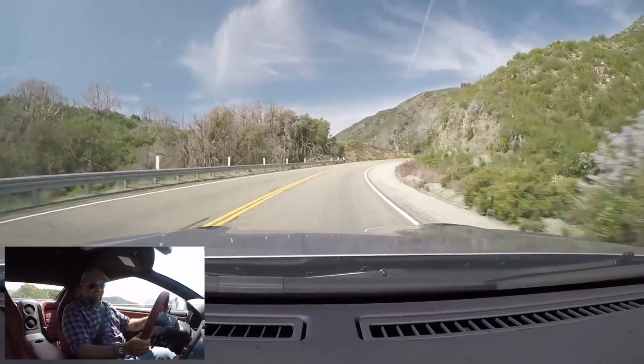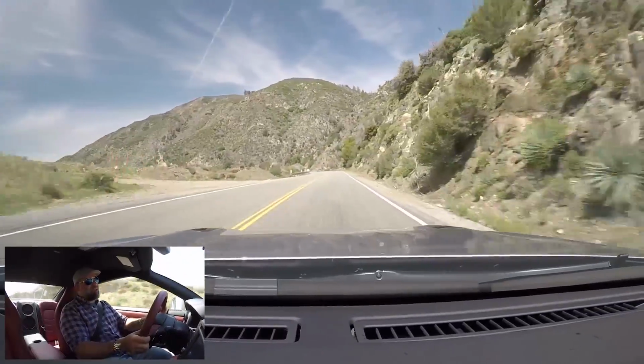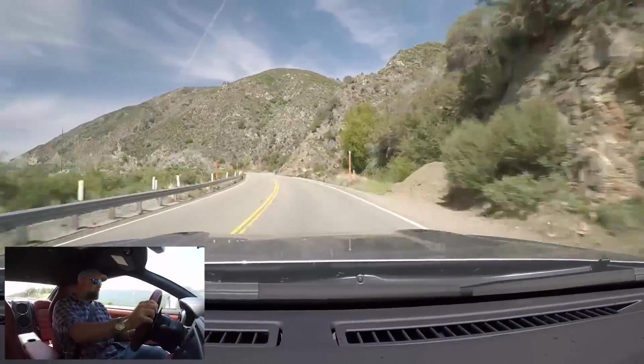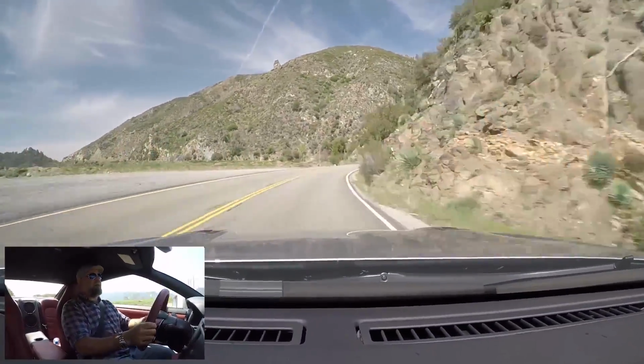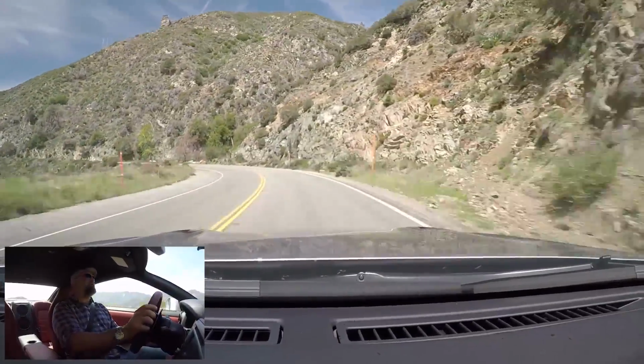The brakes are excellent. The discs are huge, 6 pistons, and they really get this thing hauled down. Wow. Very, very easy to go into a corner too hot.